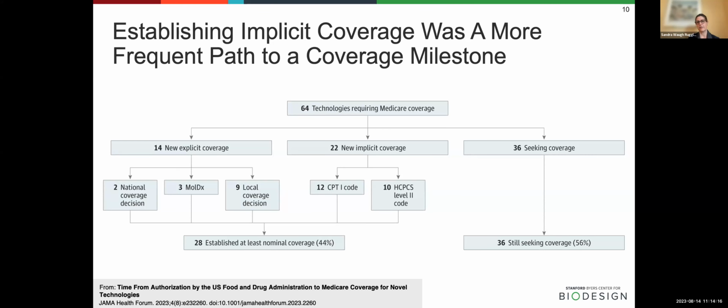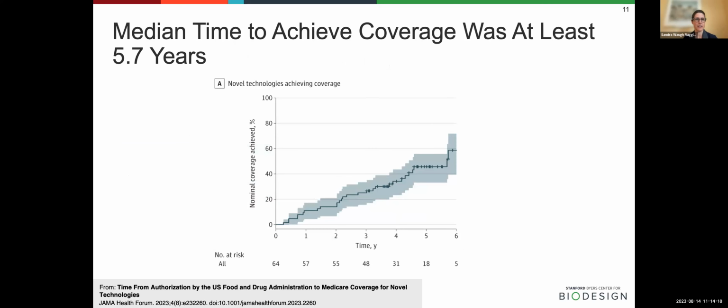So I'm going to hand it over to Kevin here to talk about the analysis of the data set and walk you through the Kaplan-Meier curves. Great, thanks, Sandra.